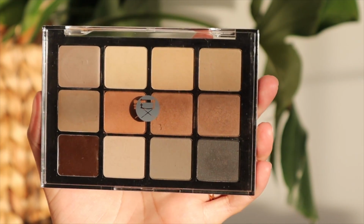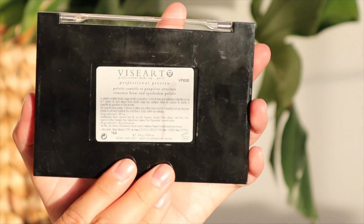An eyeshadow palette that I tried out was the Viseart. Whoops, I'm not really sure. I did not enjoy this. I have tried other Viseart palettes in the past, and I've never been impressed or wowed by them. I think they just don't mesh with my preferences. I'm not sure. I personally don't like the packaging. I don't like how the sticker was half-assed applied. I don't think the quality was good of this particular one.